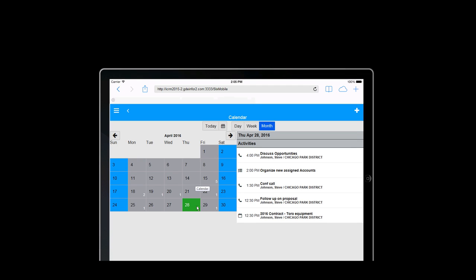I can go month to month and see all my open activities, so I know how heavy my days are going to be as far as work coming up. And again, if I want to click and drill and close these and work these right now, I can certainly do that. Okay, now, Kirk jumps in the car, he goes to the office.